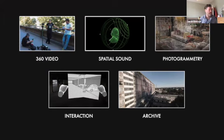So again, we've got 360 video, but this time it's stereoscopic 360 video, which for the jargon busters means it's basically 3D. So things seem like they're in a 3D film. Then we obviously got spatial sound again, which is so important in terms of creating an environment, as is just interesting sound design. And then we've got photogrammetry there. That's a picture actually of a point cloud.